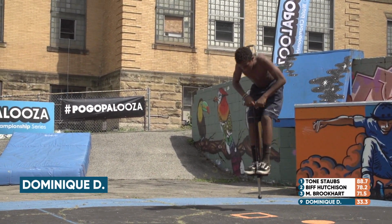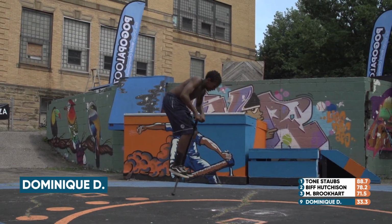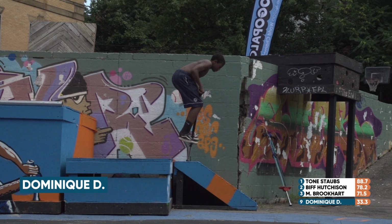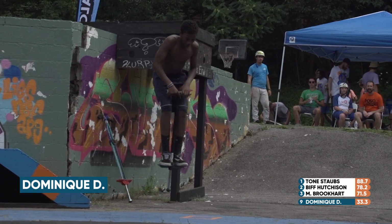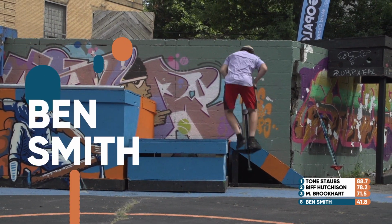Doesn't quite have that peg stall. Does have a couple bar spins in a row and a late peg grab there. Getting funky right there, leaning out and over the stairs. Bar spin, late peg grab, and Dominique able to improve his score, move up a few points.